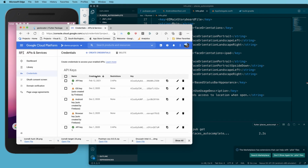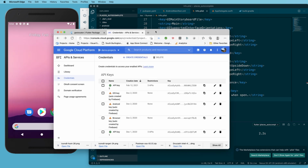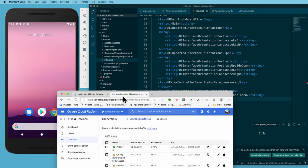Do keep this tab open because we're going to need it one more time. I don't know if we'll get to it in this episode, but we also need it for our Places service.